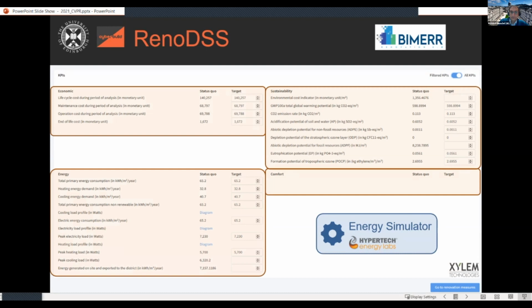And that they can use this to say, okay, this is how the building performs now. And that helps define, well, that's the baseline against which the designer needs to identify the most adequate renovation strategy.